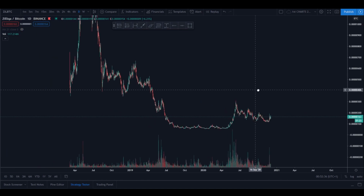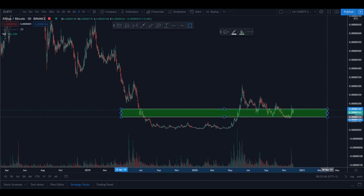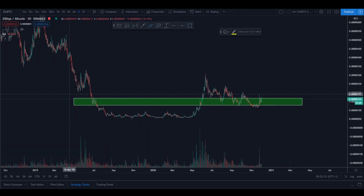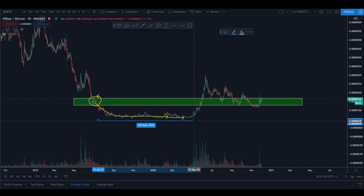So first of all, I'm going to delete all of these lines because they are old school now. It doesn't matter anymore, they got played in the past. Let's see what is going to happen in the future. Right off the bat, I'm going to tag this area. This area is really important because, although it doesn't look like much, this is actually the thing that created this low and threw Zilliqa into an accumulation period, which lasted for quite a while. I'm using my date range tool, and it actually lasted almost a year. That's why the coin was a little bit forgotten due to time.